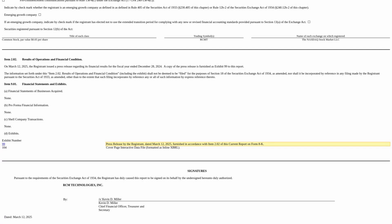So is RCM Technologies a buy, sell, or hold? It's not a clear-cut answer. The company is profitable, but they need to keep improving. For potential investors, it's worth keeping an eye on RCM Technologies and seeing if they can continue to improve their results in the coming quarters. For current investors, it depends on your risk tolerance and investment goals.